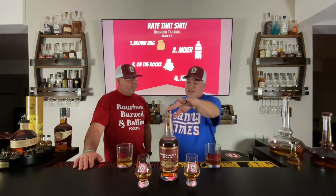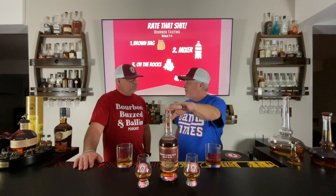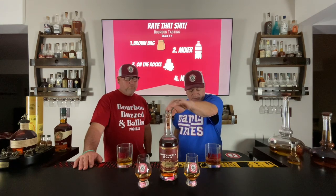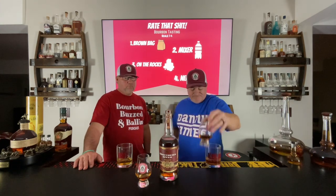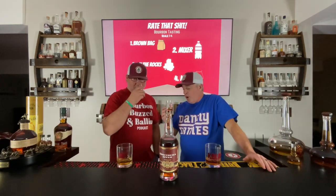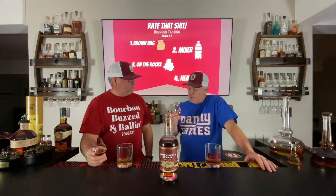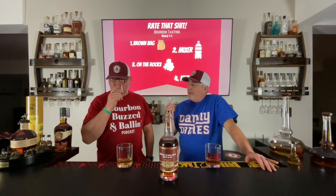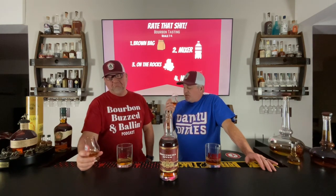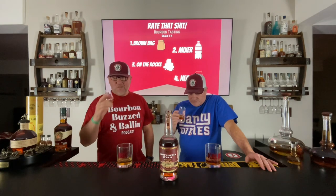So this one was just like last week's with the 70% corn, 16 wheat, and 14 barley. Now this one is actually supposed to be a little bit different aroma and note than last week's. This one's supposed to be sweet and woody with white pepper. It's supposed to be what you smell. Pretty accurate, man. It's sweet on the nose.